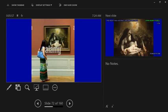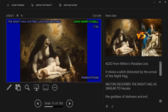All right, and then one final painting by Fuseli, this one right here. I'm showing you the size of the artwork. And here, this witch is just about to sacrifice this small child. And she is distracted as she looks back at the arrival of the night hag. And that is the basics of what is going on here.